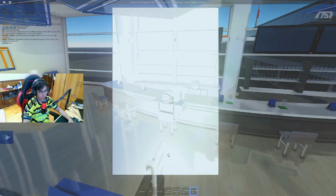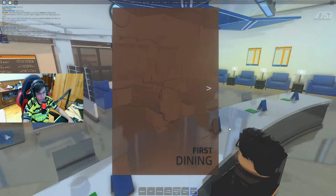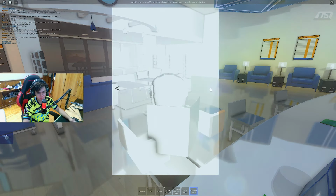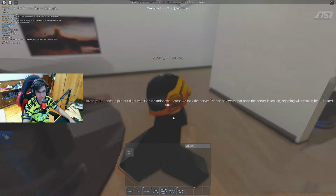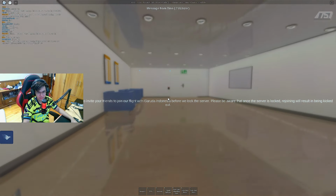But I was trying to get myself some food and drinks. I asked the attendant for a menu, so he just gave me the first class menu rather than a lounge menu. I expected a bit more, but it is what it is. I didn't want to scroll through the entire menu, so I just got a glass of orange juice and then headed straight out of the lounge and aimed for the gate.